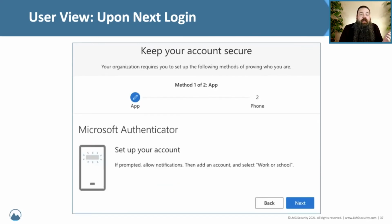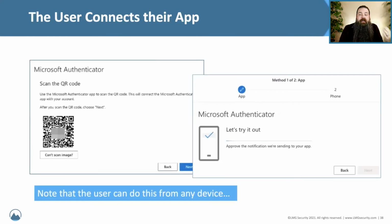In the end, though, we are still going to go ahead and turn this on, get our QR code, scan that QR code, and link in with a regular MFA app. And the user can do this from pretty much any device. So that's pretty handy to work through. We can do this from the mobile phone, or we can do it from the computer itself. There are a lot of options for us.